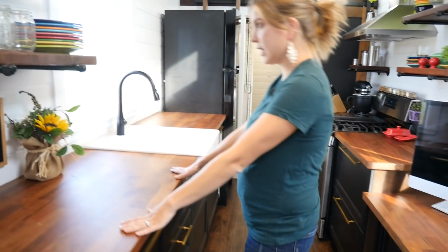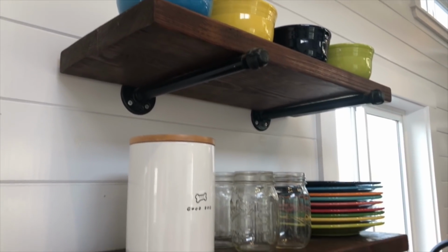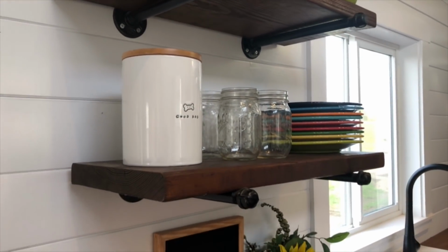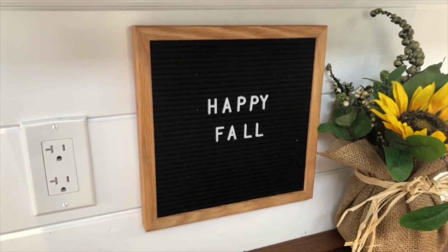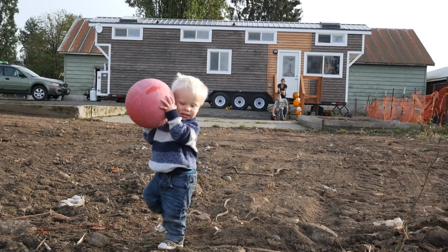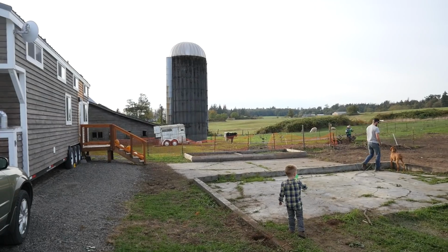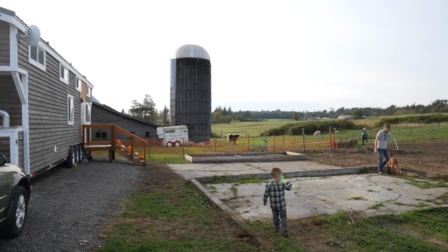We have butcher block countertops. We have floating shelves, which are fun to decorate and make the space seem a little bit larger. We love our farmhouse sink. We love that it's white. Our 1-year-old and 3-year-old often take baths in this sink. And I love the fact that it has a window right here where I can look out and see the kids play. We can look out and see the farms in the area.